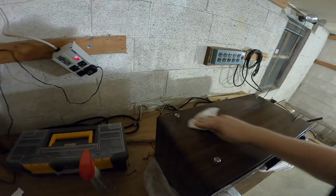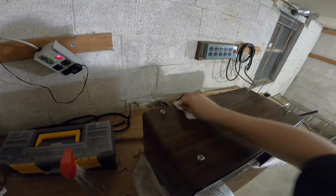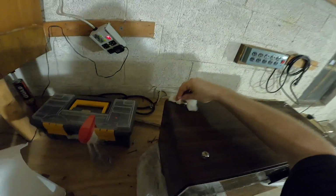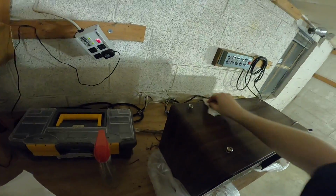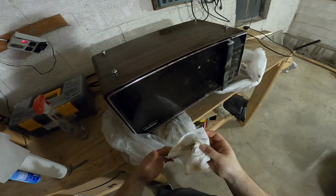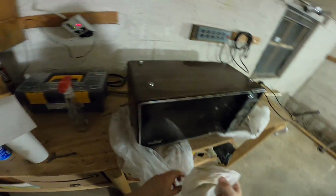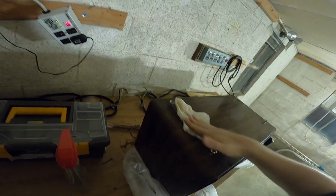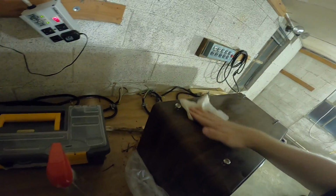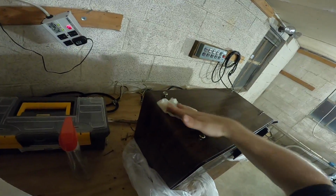Really need to be using some kind of degreasing agent on here to get this to come clean, because the mold is only the surface issue. The major issue that lies beneath is the grease. That's what the mold is growing on. It's not growing on the metal, it's growing on the oil and the grease buildup that's on here.